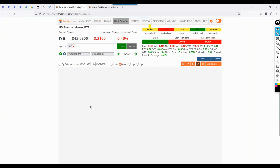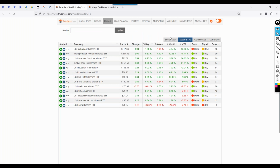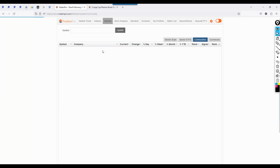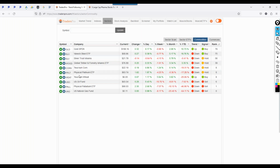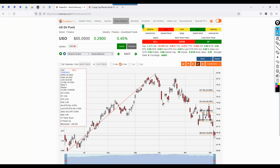Energy is the one that is really starting to break down again. IYE is the energy ETF, and that's not oil itself. If we were to go in and look at oil, we get oil off of this. Oil had a real big move yesterday, all the way down to here. So it's broken through that buy zone. It was holding pretty tightly inside of this zone right here.